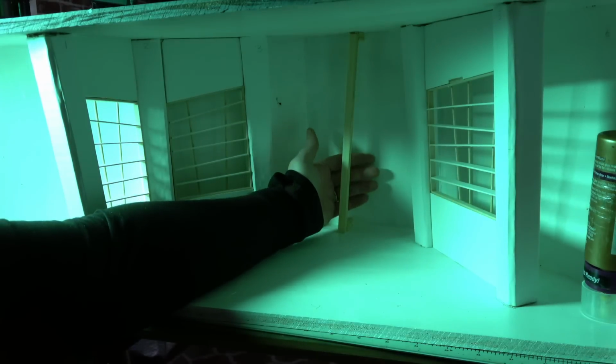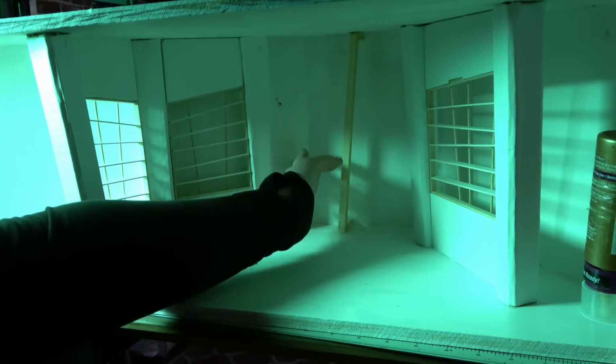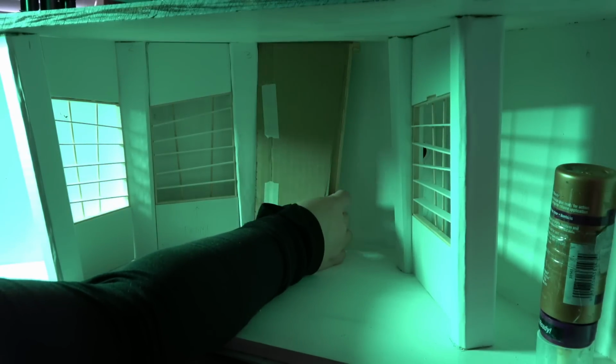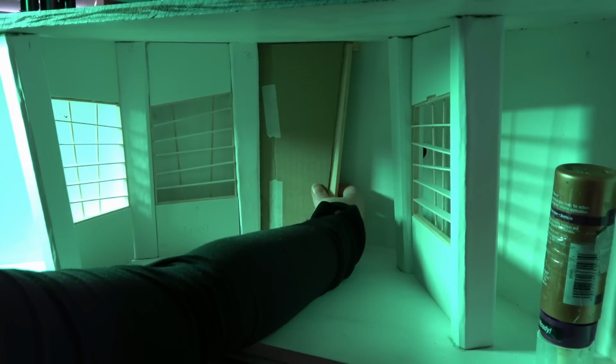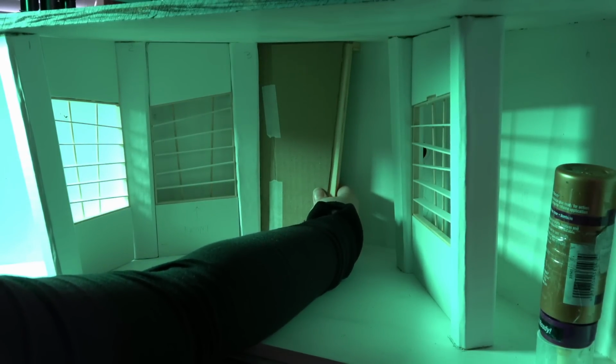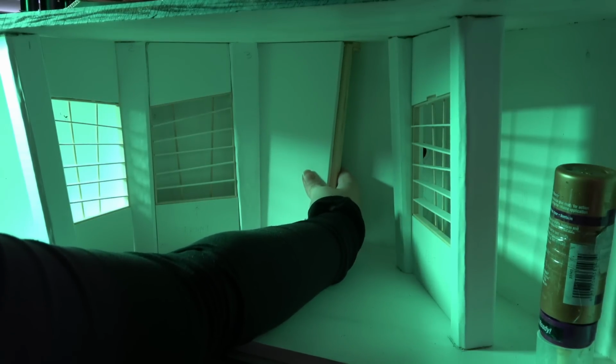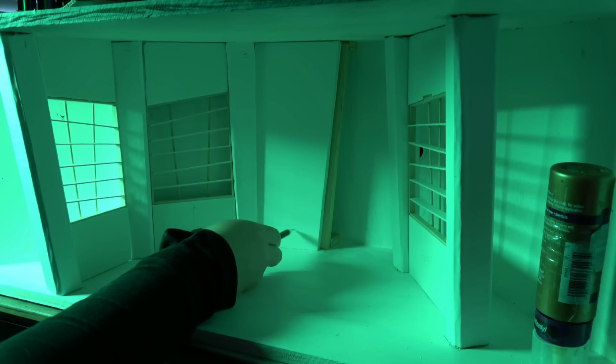Now I need to insert the door, which is going to be a permanent wall. I'm adding a wood dowel back there so I have something to glue the wall against to make sure that I have room to pass the wires for the lighting back there. I used some scrap cardboard to make sure I had the right size before I cut my foam board, which costs a lot more money if I mess it up.